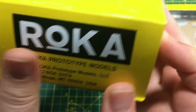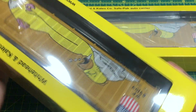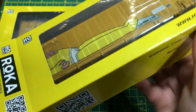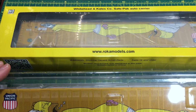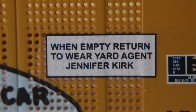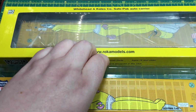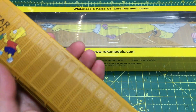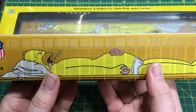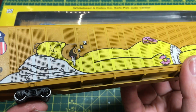If you're interested in these, actually I can't find, they don't appear to have any model numbers on. I think what they've actually done is they've made custom models specifically for the channel, which I'm really quite blown away with. And yeah, they are definitely custom, because the JK logo and "when empty, return to Weir Yard, Agent Jennifer Kirk" is definitely not something which I think would be in the main range. Now, I have talked to Dr. Robert Steers, who together with his wife is the driving force behind Roka Prototype Models, and these are apparently custom transfers.